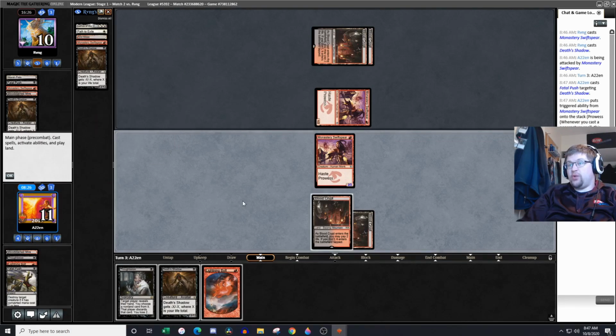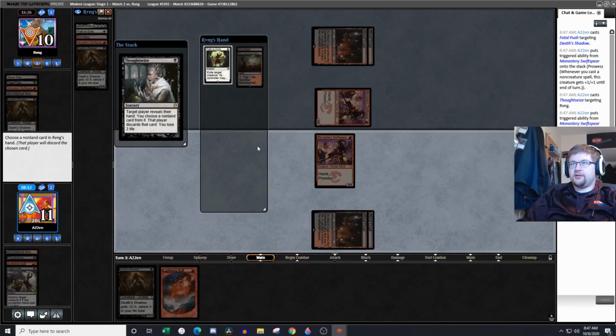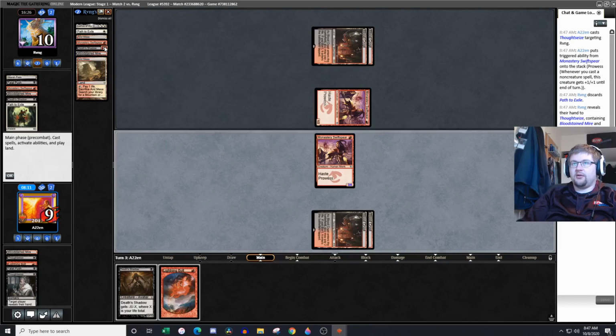Could also race here. Like, Thoughtseize, attack, they're at 7. Kind of like the idea of trying to race. And they have nothing. I mean, now their next turn is literally put Lurrus in hand, which is fine by me.